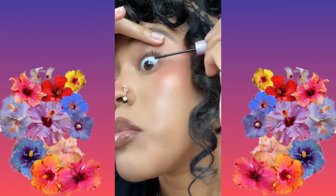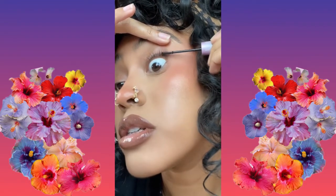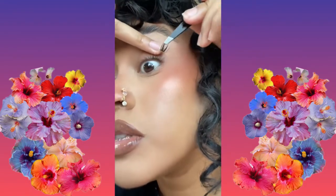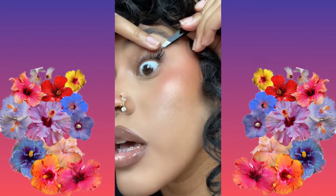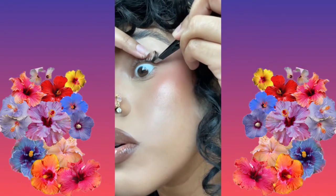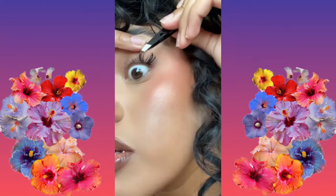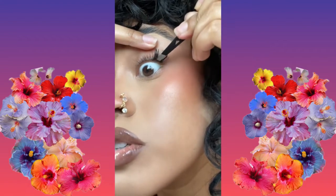Now applying the bond to the outer third of my lashes. We're gonna work in sections. I put about 2 coats and now I'm just gonna start sticking the clusters on away from my waterline. Make sure you push it a little bit so it sticks to your whole lash. Next cluster, stick it on and push.